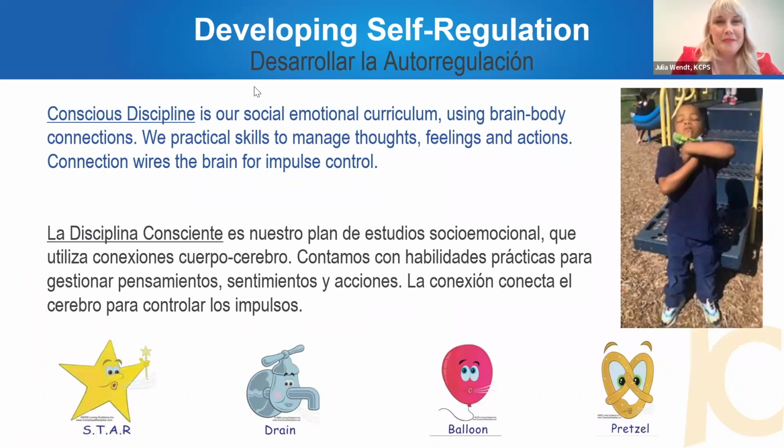Students also develop their self-regulation using brain-body connections. So we use practical skills to manage thoughts, feelings, and actions, and connection wires the brain for impulse control. So with Conscious Discipline, we believe that there are 3 brain parts. So there's the emotional state, the executive state, and the primitive state of the brain. Dr. Dennis, do you want to talk about that?